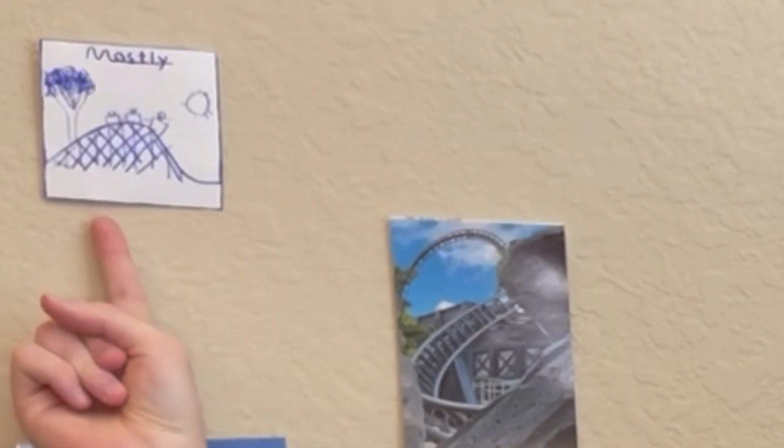So I know that this looks a little bit like Blue Streak, but that's actually a drawing I made. It's not even a picture, believe it or not. Wow.